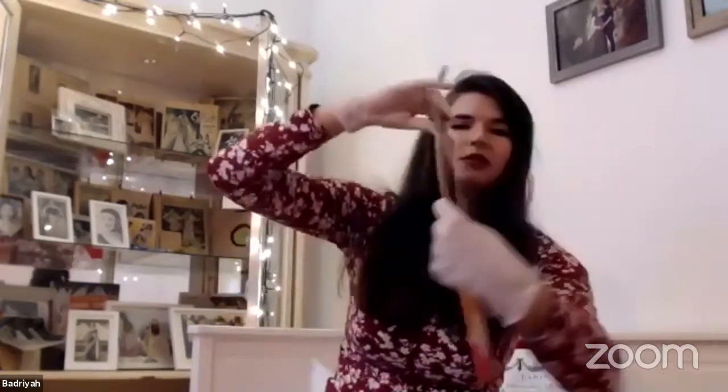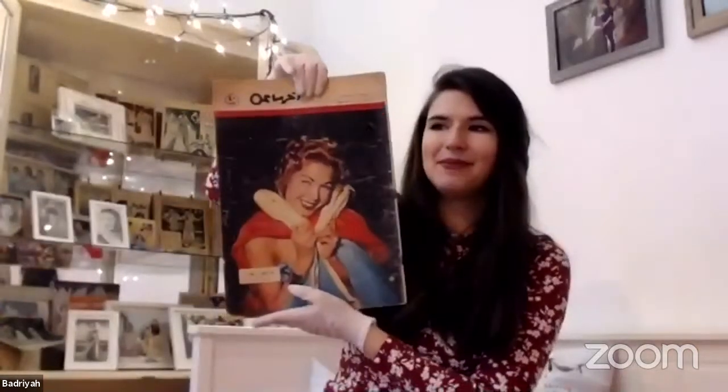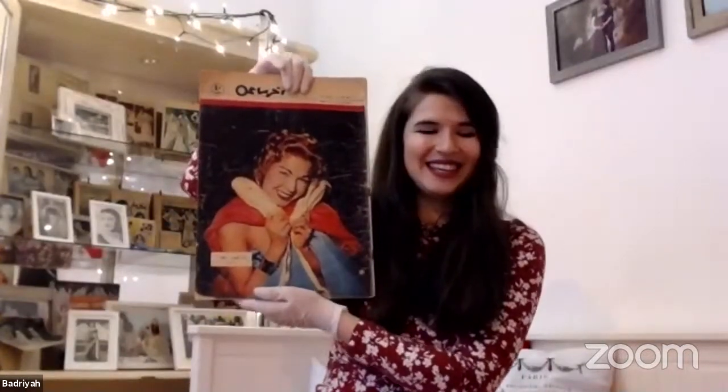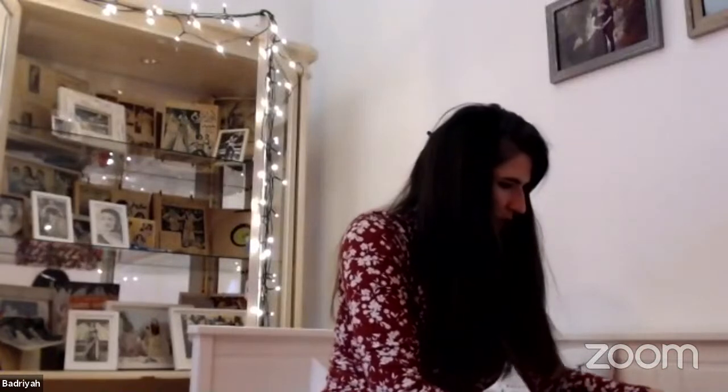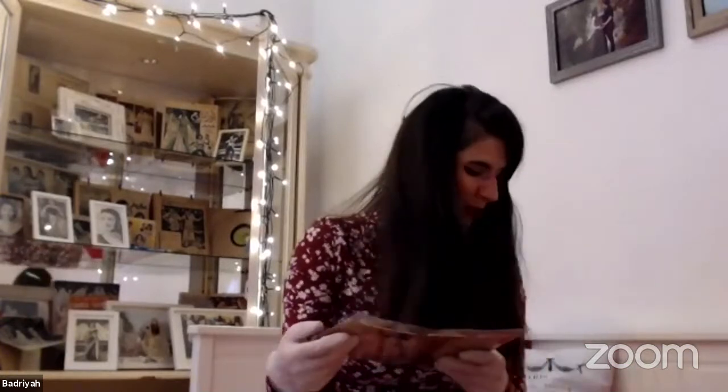Here's another beautiful magazine. So some of the magazines are really huge. Look at this one. Oh my gosh. With Samia Gamal and ballet shoes. So you can compare to my body how huge it is. And yeah, this one. Then another item I would like to show you. Okay, this one maybe we can skip. Ah, wait, no, at the end. I'm going to show you some movie brochures.